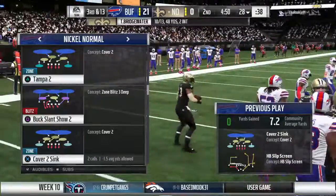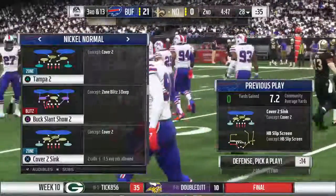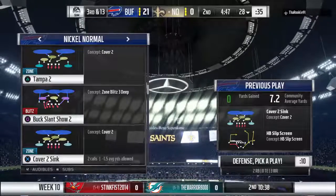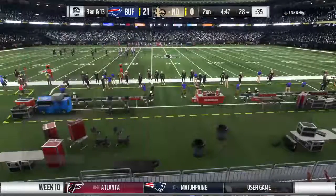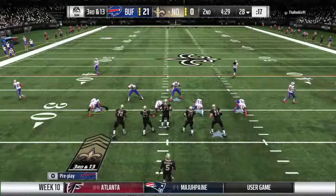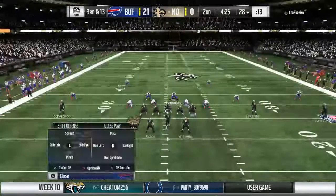Now it's 3rd down. So many screen passes are the result of excellent acting by everyone. But sometimes the guy who's getting the ball tips the play off. The running back, because he's eager to get the pass. And sometimes he doesn't act very well about whether he's going to block or leak out or whatever. And I think that they saw that, and that's why they're able to get to him on it.